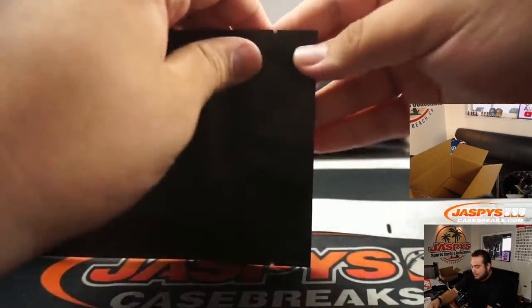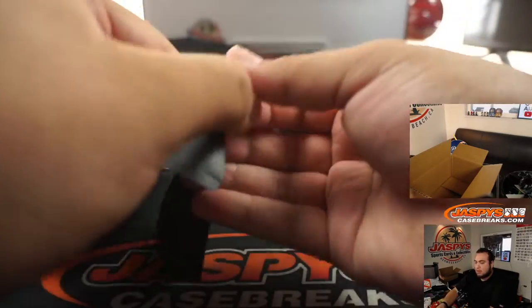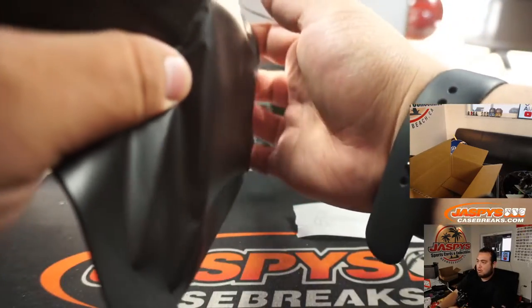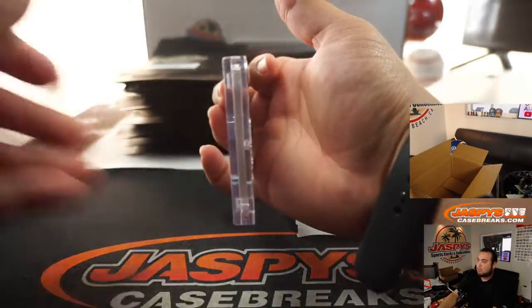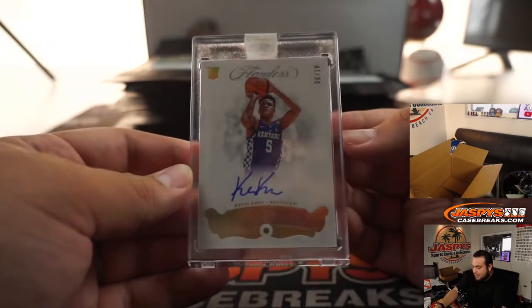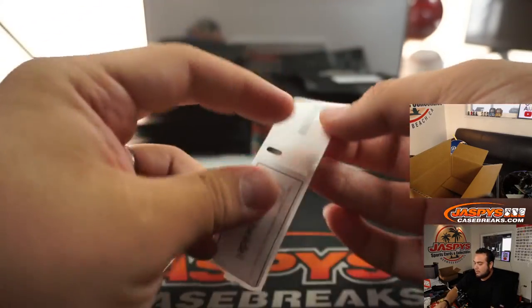All right, last pack, James, number 16. And it is a Kevin Knox. Little diamond autograph. 6 out of 10. That's a rookie as well. Very nice.